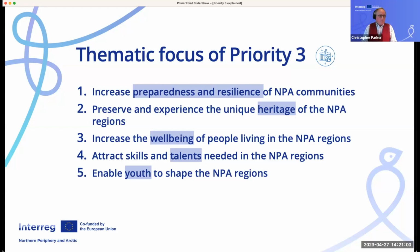The third focus that we have is increasing the well-being of people living in the Northern Periphery. And here project ideas could be around building capacity in terms of improving healthcare services, healthcare in general in the community, as well as in mental health. As we've learned through the pandemic that we've recently all come through, we've learned a lot about mental health and isolation and loneliness in our community. So the monitoring committee said, yeah, this is a good idea. Let's see what we can do with increasing the well-being of people living in the Northern Periphery areas.